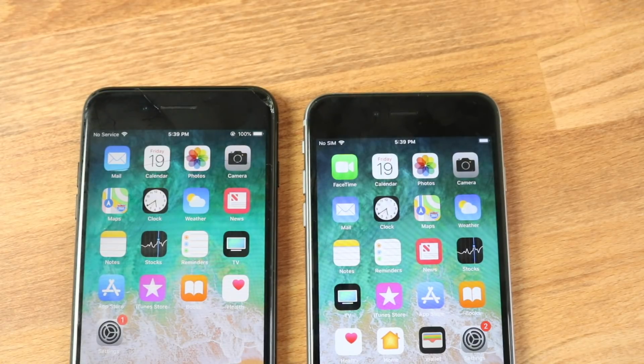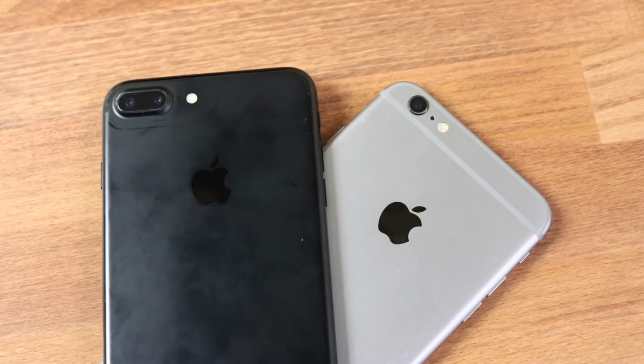Now moving on to something that's a little bit different on both. The battery life, I would say, is better on the 7 Plus. Okay, we have a 2,750 mAh battery on the iPhone 6S Plus and a 2,900 mAh battery on the iPhone 7 Plus. And I would definitely say the 7 Plus has the advantage here.